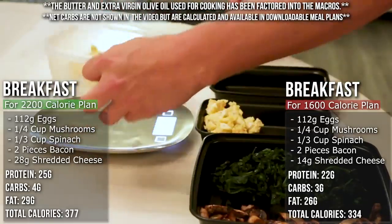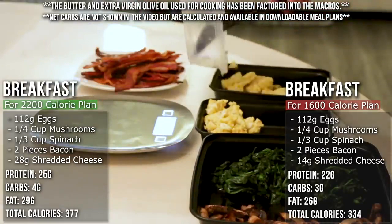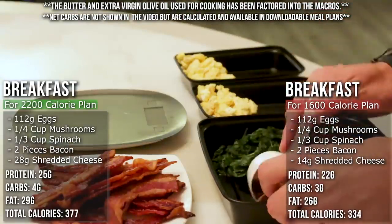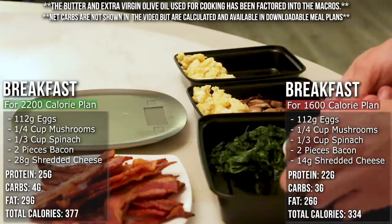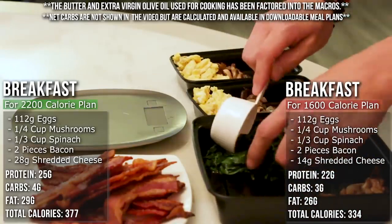And with the eggs, I'm actually only weighing out 2 days' worth, or making 2 meals of the breakfast, because I don't like making eggs for more than a couple days. So that's the only reason I did it this way. But at the end of the video, I actually show that I have 2 more containers that just have 2 eggs in it and have the rest of the food items.